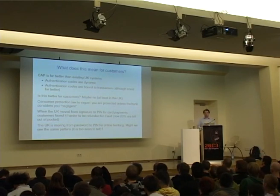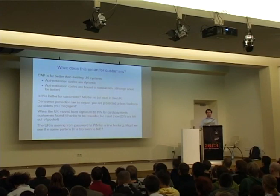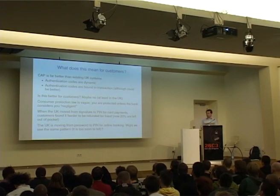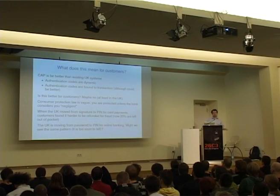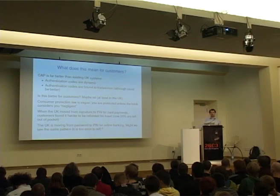So is this better for the customers? It might not actually be, because the consumer protection laws in the UK are vague and fairly weak. They say you're protected, but only if you haven't been negligent. And what happened to customers when they moved from authorising point-of-sale transactions with signature over to doing it with PIN is that if a fraudulent transaction happened to you, then they would say that you must have disclosed your PIN, therefore you're negligent, therefore you're not getting your money back.